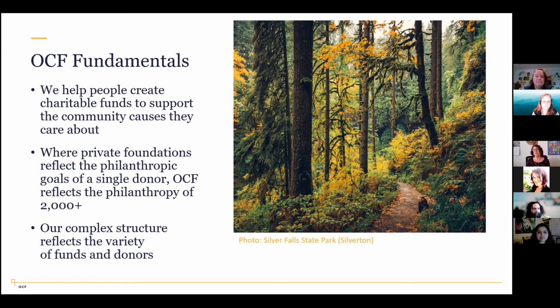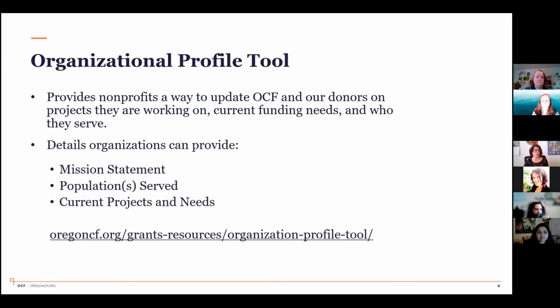The other thing that happens because of that diversity of contributors to our funds is that most of our grantmaking every year is actually not through a competitive process like community grants. It's us managing our donors' intent. And so what this says to me is that this is actually really good news for all of you and your organizations, because we know that a lot of our donors care deeply about the issues of domestic violence, as well as the different geographic regions that you all support. So the first tool I'm going to share with you is actually one to help connect with our donors.